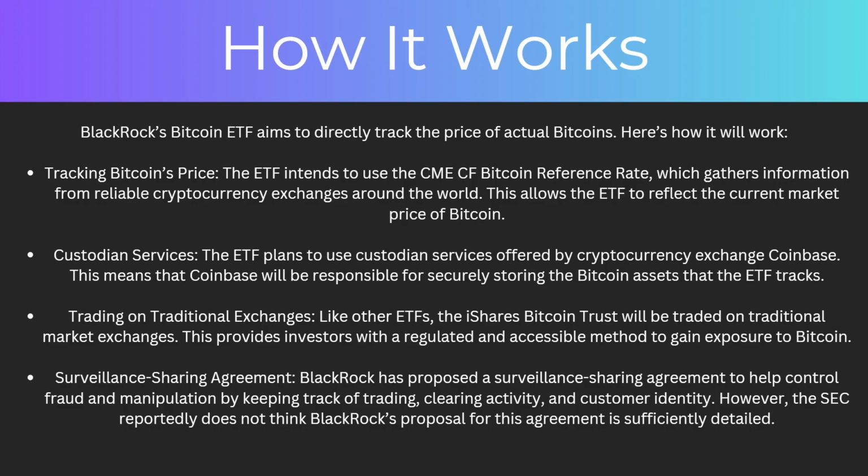Next, there's custodian services. The ETF plans to use custodian services offered by cryptocurrency exchange Coinbase. This means that Coinbase will be responsible for securely storing the Bitcoin assets that the ETF tracks. Next, there's trading on traditional exchanges. Like other ETFs, the iShares Bitcoin Trust will be traded on international market exchanges. This provides investors with a regulated and accessible method to gain exposure to Bitcoin.